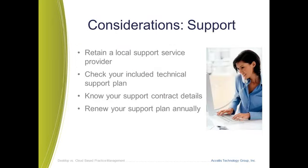Next, with support, keep in mind your technical support contract is just like any other warranty or agreement. It should be reviewed to keep in mind any limitations, including that end date. Too often we see firms not renew only for a technical issue to occur immediately after. You want to make sure multiple firm members are aware of what they should do when an issue arises and your technical support contact information.